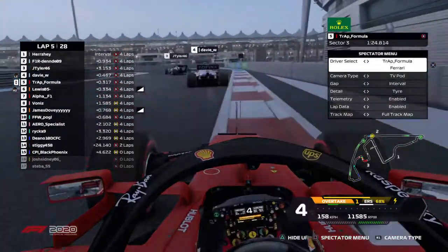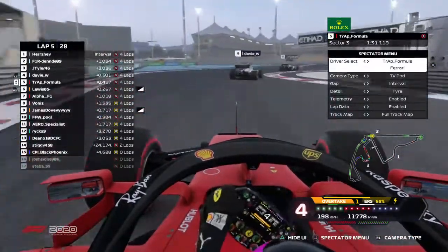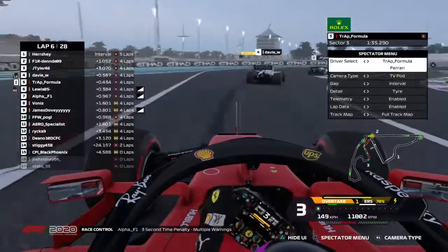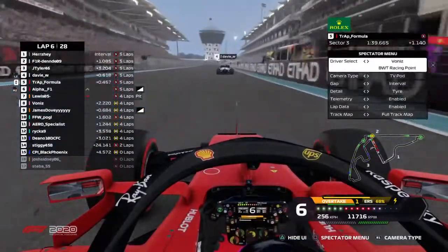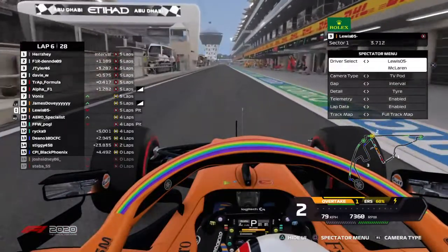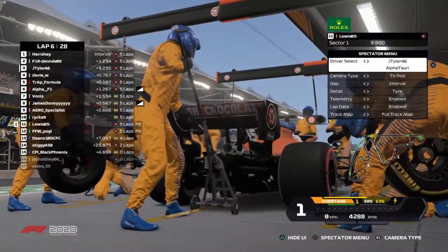Heresy has slightly pulled a gap to Dende, but Dende is still in DRS range. Actually, out of DRS now. Both drivers at nip and tongue right now, of course, both of them being very similar paced. But Alva gets a 3-second time penalty, and Lewis is the first of the soft drivers to come in. What tyre will they go onto? They seem to be going onto the medium tyres, so they seem to be doing the soft, medium, soft strategy.